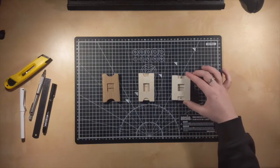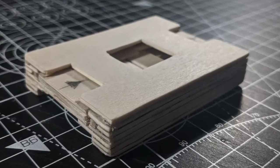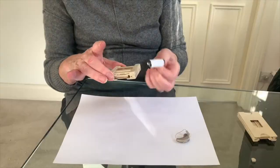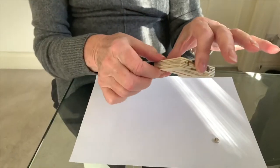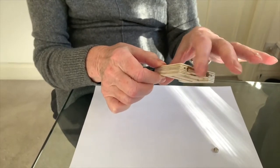We made the mechanism smoother and stronger and added rubber bands to hold the battery tighter. We also improved the ergonomics, making it more comfortable for Sandra to hold. This feels a lot smoother. It's working a lot smoother.